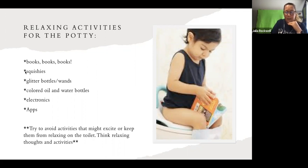So I've talked to you a lot about this, is just making a little reinforcer box. It's good to make it so these things aren't available all the time, so they have some novelty to them. And then try to avoid activities that might excite them or keep them from relaxing on the toilet. It's hard to relax if somebody is singing Twinkle, Twinkle, Starry with you. That's something you really like to do. So you might consider doing something like that.